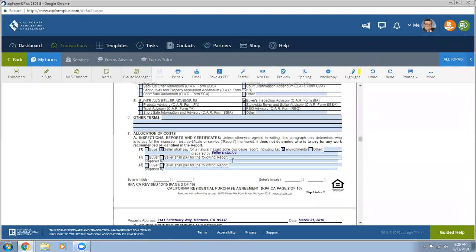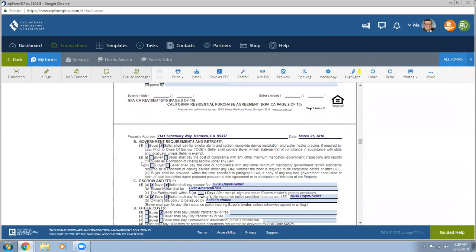Then for any other report, you have spaces here on 2 and 3 to fill in. Then we move to government requirements and retrofit. The seller pays for the smoke alarm. This has always been that the seller will pay for the smoke alarm and the carbon monoxide device. Again, if you want to make it more appealing, you can put that the buyer will pay for that. However, beforehand, because you already saw the property when you did your visual inspection, you saw that every room has the smoke detectors in place. And you know that by the kitchen area or by the door that goes to the garage, you already saw the installation of the CO2 alarm. So even if you put the buyer here, most of the time it's zero cost. However, it's going to look like the buyer has already paid for that and it's already done.